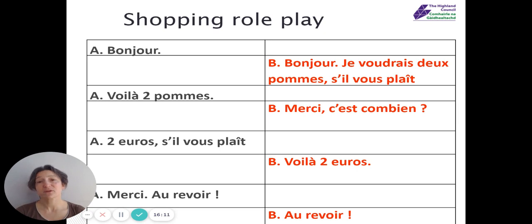Following on from a story, what you might like to do is a shopping role play, because that whole story is set on the idea of going to the market. So here's a text, and you can see the two people, A and B, and the children can use this to help them see the going backwards and forwards of a dialogue. It's a good thing perhaps to model with the class using, for instance, a puppet.